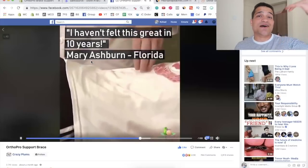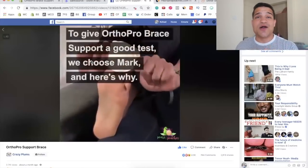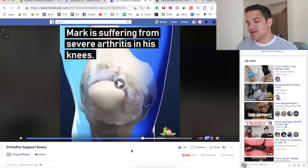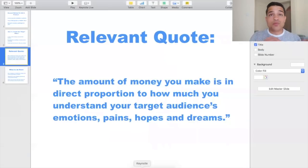Again, that sense of another level of life. It's not just a product, it's a feeling, it's a hope, it's selling that hope. If you understand your audience's hopes and dreams and what they want out of life and also their pain, you're able to really sell anything, and you can become the master copywriter.